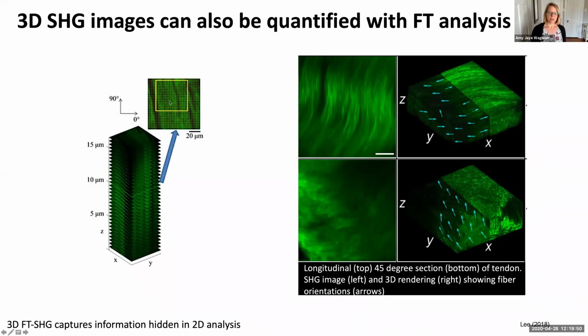So SHG can also be done in 3 dimensions by taking image stacks. And that's similar to confocal microscopy, where you can generate a 3-dimensional image. So we can do that, and we can do the Fourier-Transform analysis on all the images and end up with a volume where we can describe the orientation of the fibers.